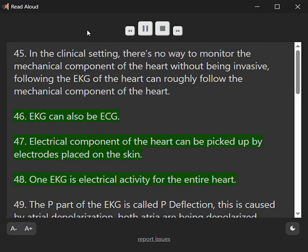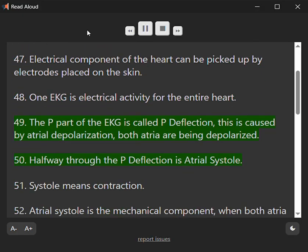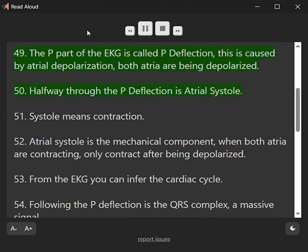46. EKG can also be ECG. 47. Electrical component of the heart can be picked up by electrodes placed on the skin. 48. One EKG is electrical activity for the entire heart. 49. The P part of the EKG is called P deflection. This is caused by atrial depolarization, both atria are being depolarized.